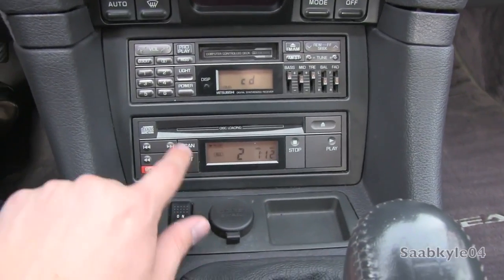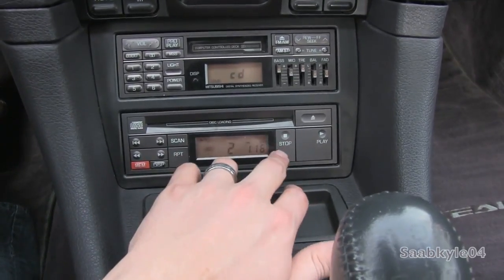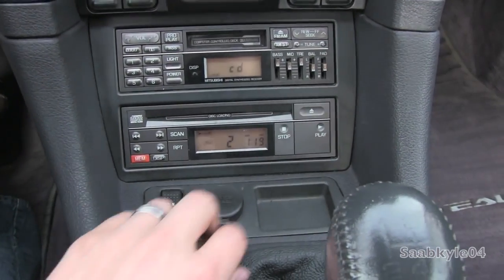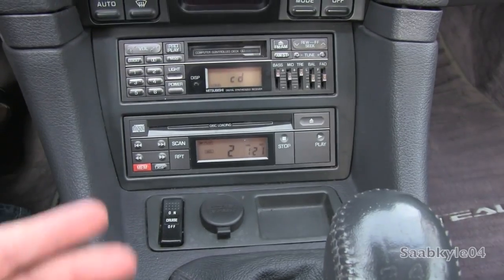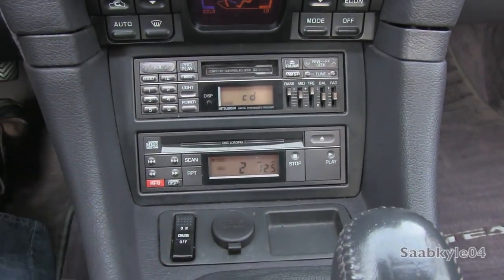As far as the CD player, changing the tracks, rewinding and fast forward, memory settings, scanning, stop and play are for the rewind settings, as well as CD eject. You don't have to push a load button or anything like that, just stick the disc in and it'll automatically grab it and start playing.